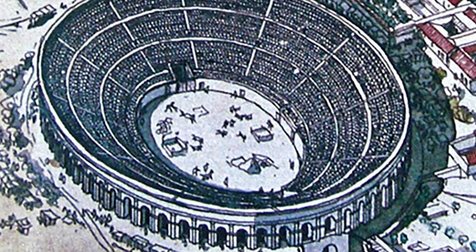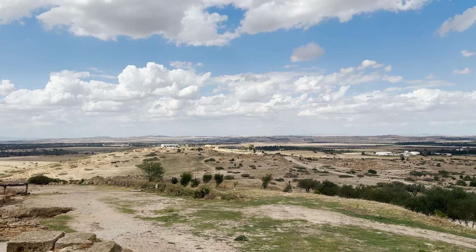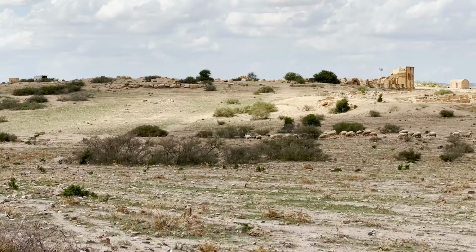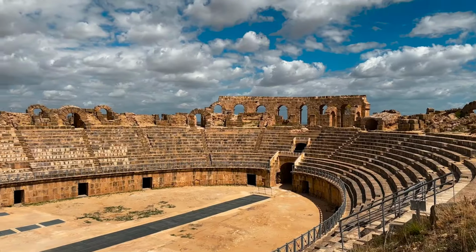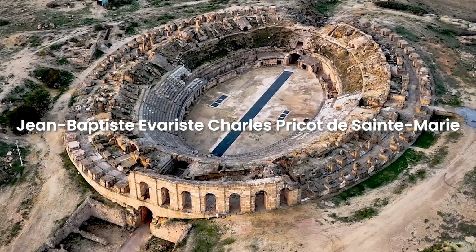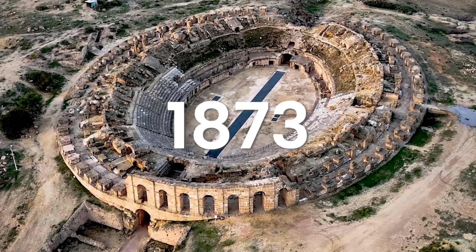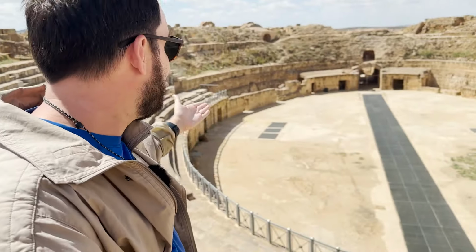The Romans built the stadium partially into a natural depression on top of a mamelon, a type of dome-shaped elevation feature. Over centuries, the cavea, the seated area, filled with soil and sand, looking like one large hill. Locals had thought it was a palace until a French diplomat named Jean-Baptiste Évariste Charles-Picot de Saint-Maury started excavations in 1873. He was able to remove all the soil, and lo and behold, inside was a very well-preserved Roman amphitheater.